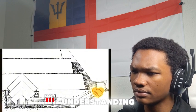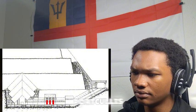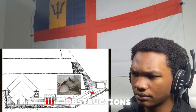The classic understanding is that after the pharaoh was buried, the priests would close the portcullis, perform the jar-smashing spell, and then plug up the pyramid's descending corridor. There was no other explanation for having a small chamber in between the pyramid's defensive obstructions.